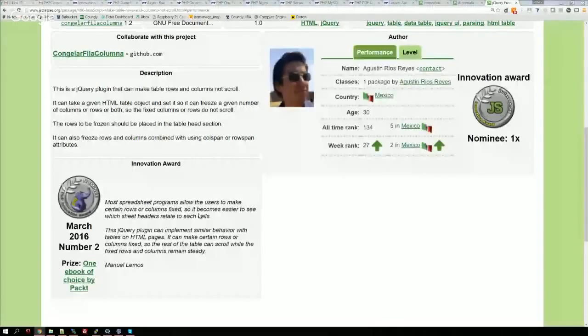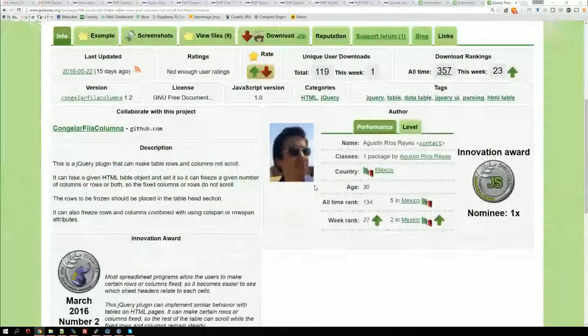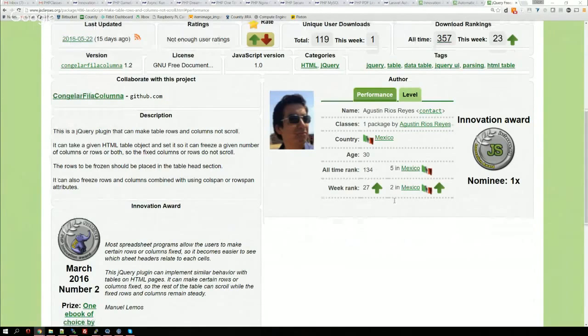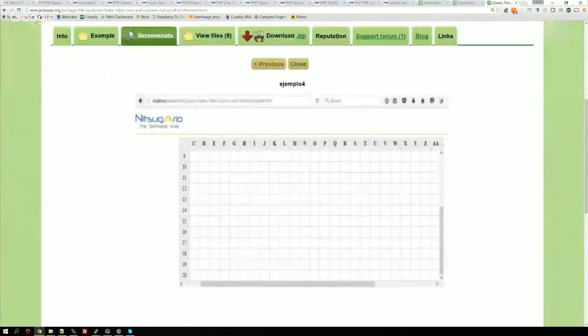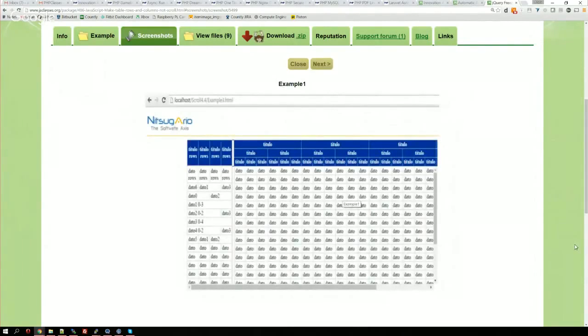So the package I wanted to comment on is jQuery freeze table, column, and rows. It's developed by Agustin Rios Reyes from Mexico, and it can basically freeze rows or columns of a specific table. I think many of you would be familiar with the functionality in Excel spreadsheets where you can freeze the row. So when you scroll horizontally, the first row always stays there, or a column. And I think there were also screenshots showing that. As you see, both of them are frozen, and when you scroll to the left, to the right, they will still remain here, and it's all in HTML tables.